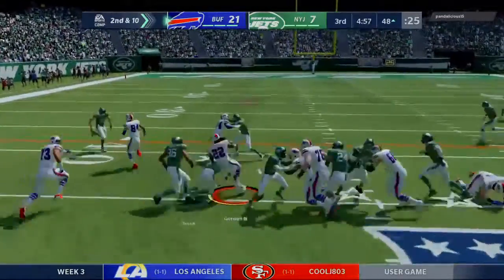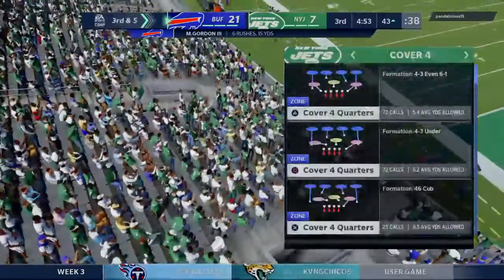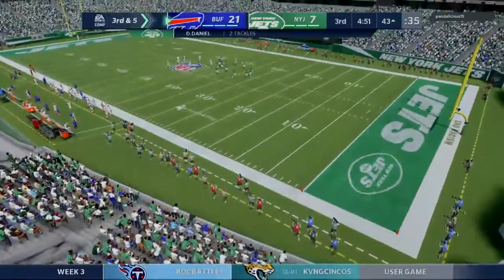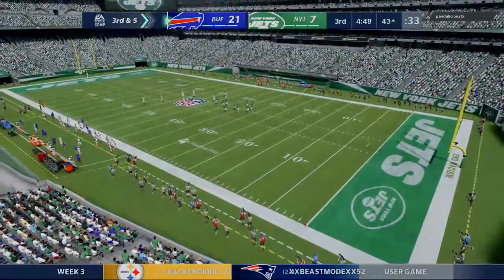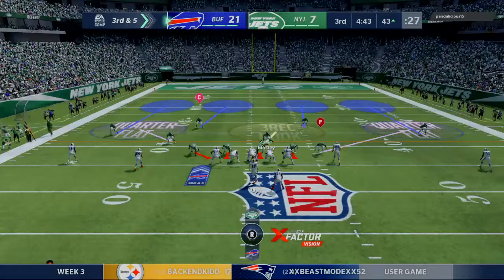On 2nd down, they'll run with Gordon. 5 yards, now it's 3rd and 5. Kid had a ton of success here so far, but you get the feeling that he might be on the verge of popping one. Yeah, even on that one, there was a little bit of a hole, but it closed there quickly at the end.